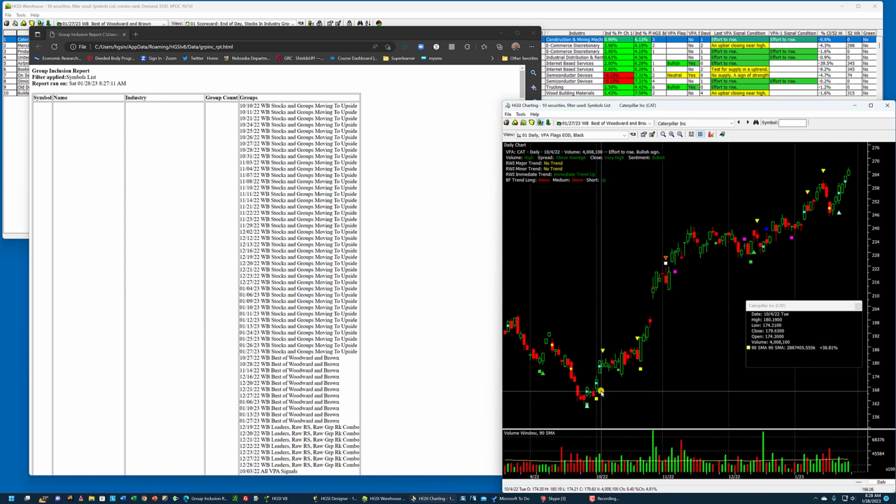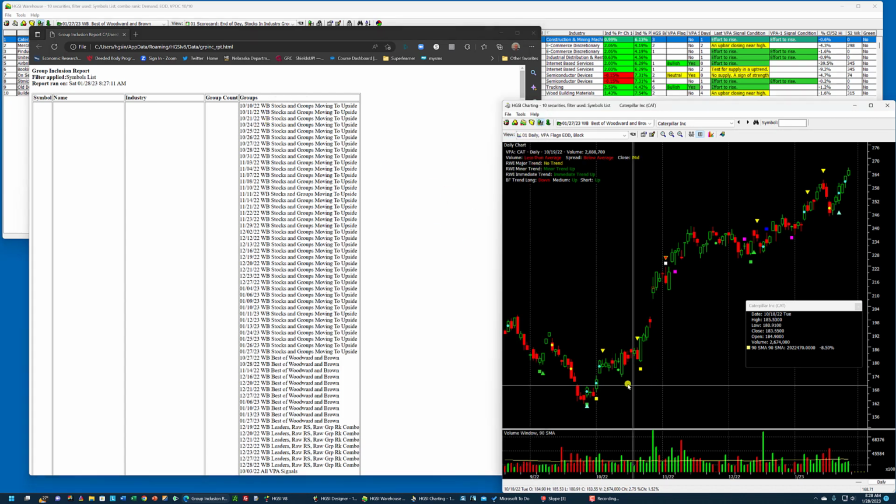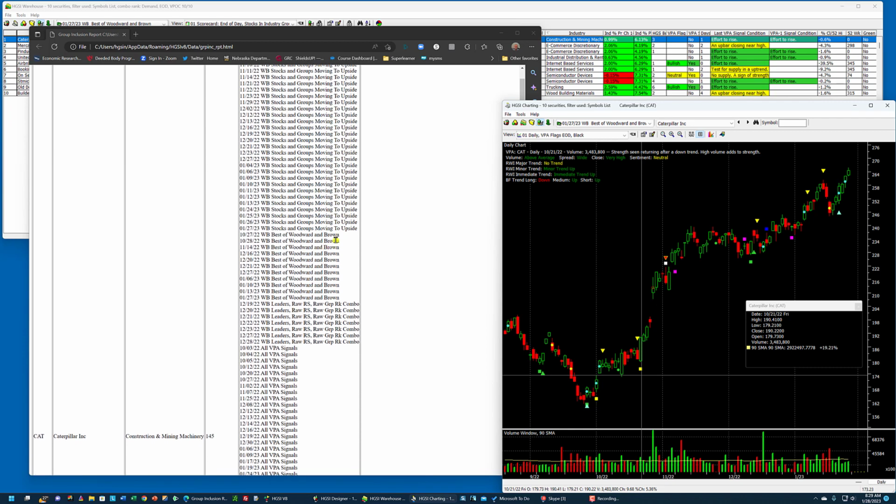You'll get the idea. So on the 10th of October, it was appearing in the stocks and groups moving up, also on the 11th. And then it didn't reappear until the 21st. Okay, here's the 11th. And then there's the 25th. There's the 21st right there. You can see a big move up on that day. It was in consolidation, but when it started to move again, it appeared in stocks and groups moving to the upside.